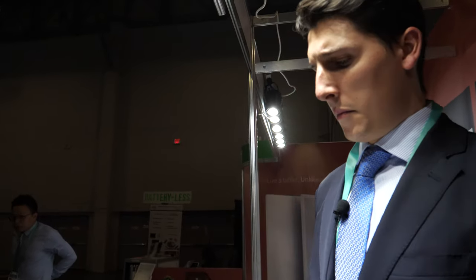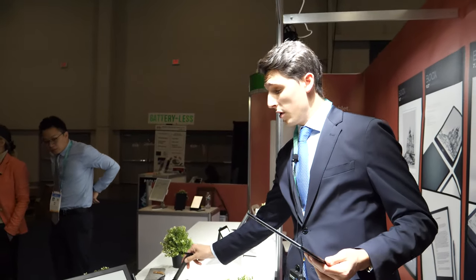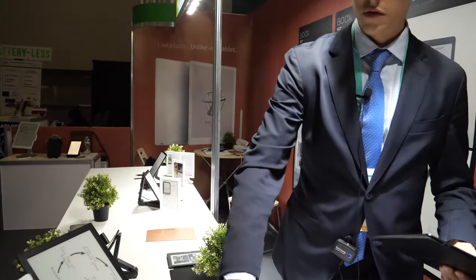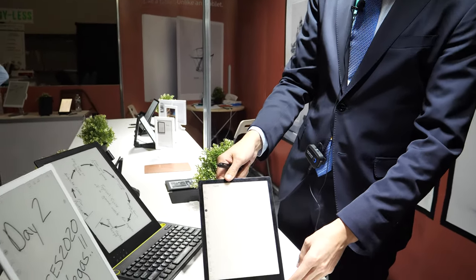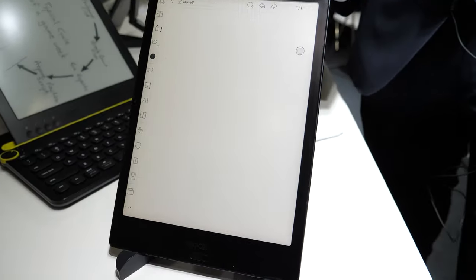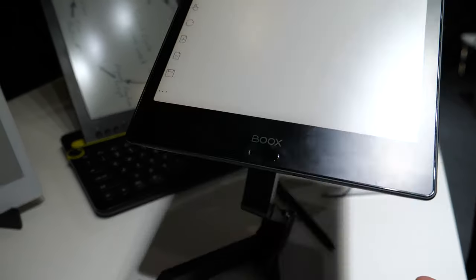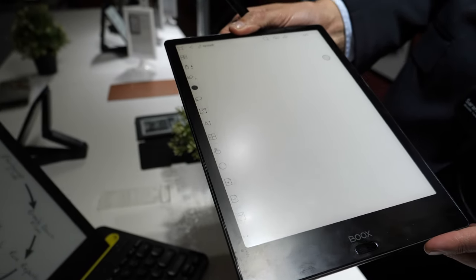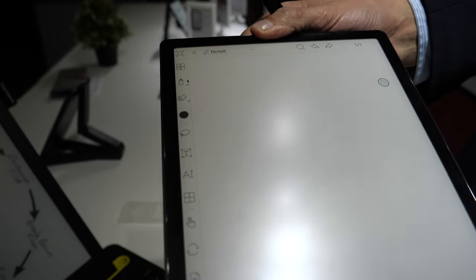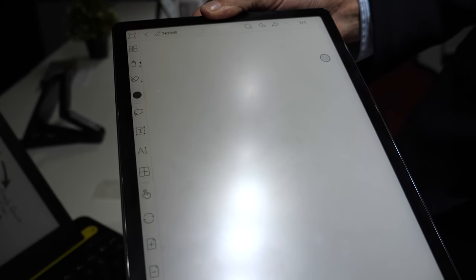All right, and what's the other news around here? So basically, as you have seen in your videos previously, this one is the Note 2. The Note 2, if I'm not wrong, you already reviewed in Hong Kong, which is already the latest 10.3 version, which includes fingerprint recognition and strong, robust hardware with 4 GB RAM and an Octa-core processor.